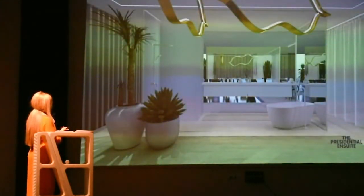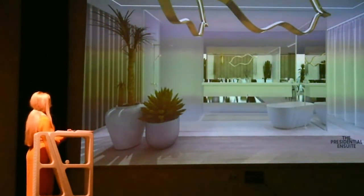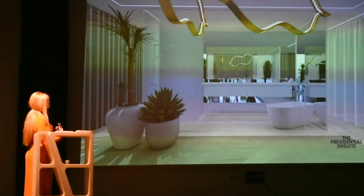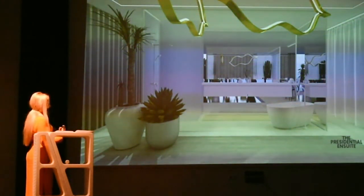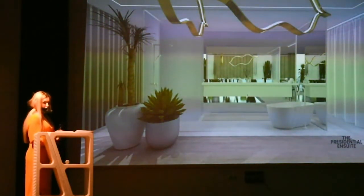And here's a frontal view of my ensuite. And again, the pools and the plants. Everything is very desert theme, but still very natural, very clean, and you feel good, you feel luxurious.